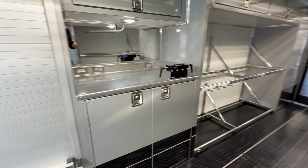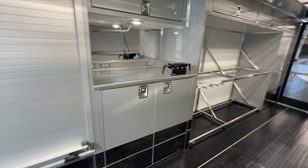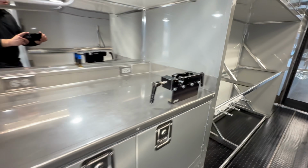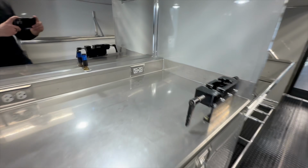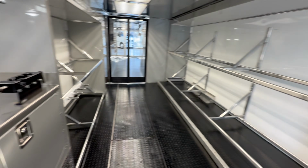This was cool. So if you are a racer, you'll appreciate this. It's like your own little shock station. It's got a Joe's, one of the aluminum shock vises there, and then you can see nitrogen, because if you're doing shock work, you're mainly using nitrogen. I like this, the outlets with the USBs. I know that's a simple option, but it's something that's nice to have.